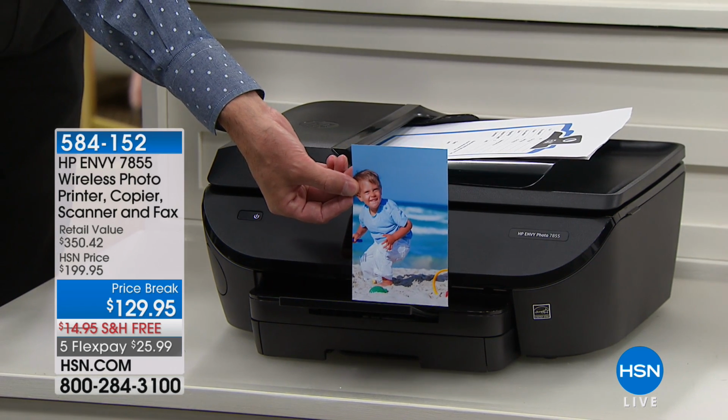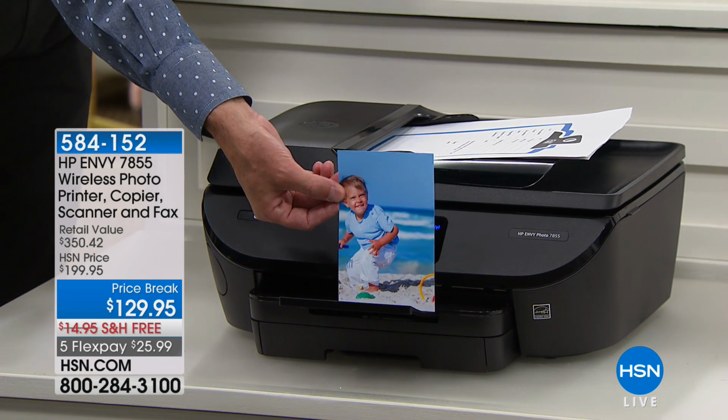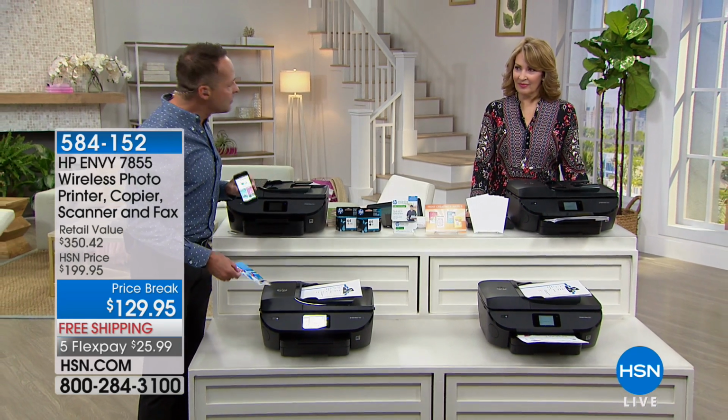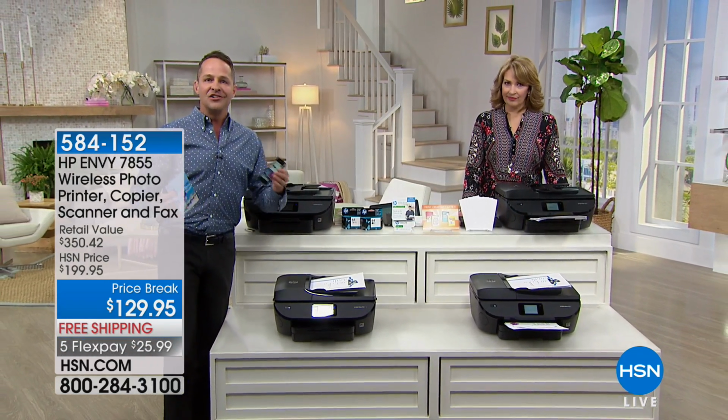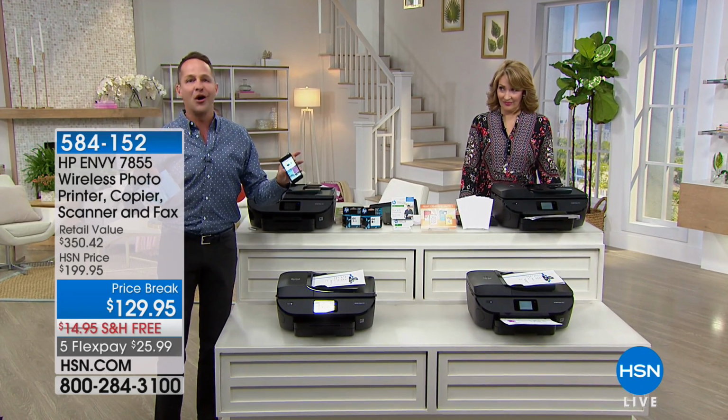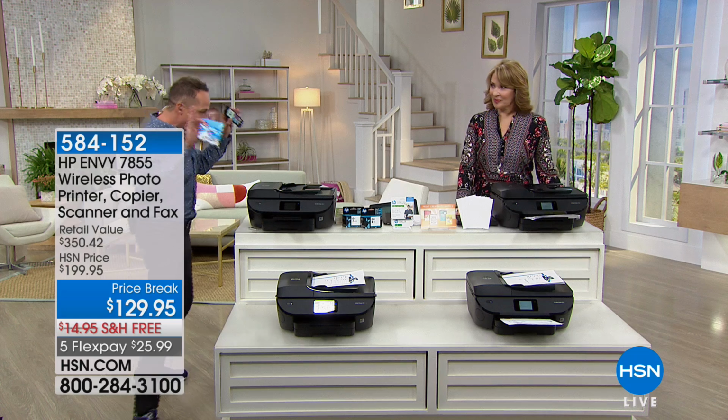Americans take over 1 trillion pictures a year on their phones, and we print less than 1% of those pictures, which is kind of sad, because most of us don't know how to print right from our phone to our printer. True. HP has made it so incredibly easy. So I wanted to show you that.